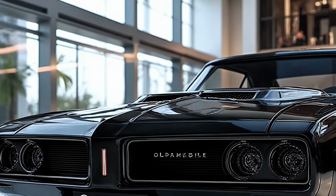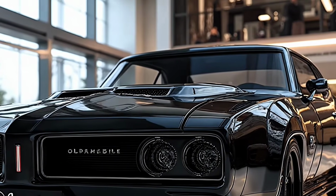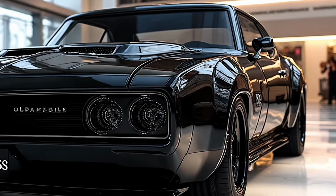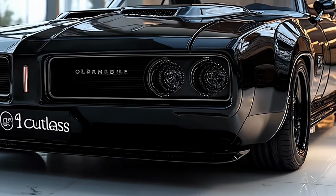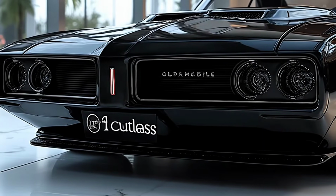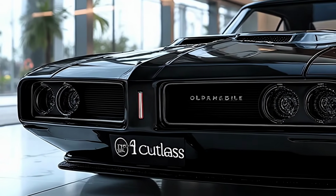The designers took clear inspiration from the original Cutlass design cues: the long hood, the muscular stance, and the aggressive front fascia with a modern twist. The front grille is bold and squared off, framed by sharp LED headlights that incorporate a subtle nod to the quad light setup of the past. Sculpted lines run across the hood, flowing into wide fenders that scream power and performance.